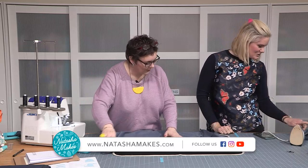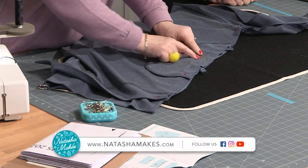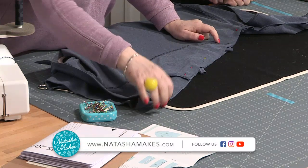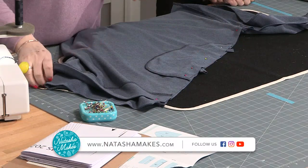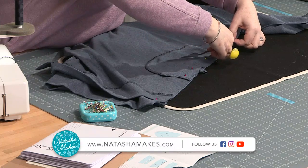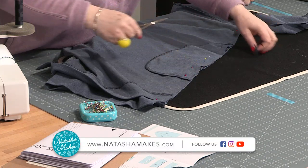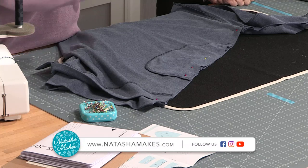Right, what are we doing next? So we've got everything lined up now. Again, I've just pinned horizontally, which is not what we're used to, but it works. Now we can see these little bits that are poking off, so we can cut those off now so that they're flush. The overlocker will do that too, but I tend to think let's make life easier, and that way it's not trying to crunch its way through lots of layers.